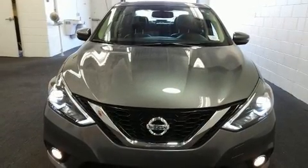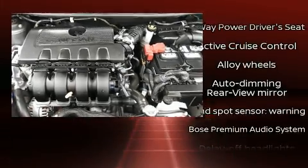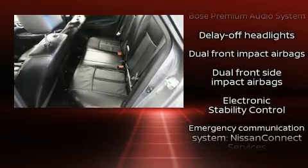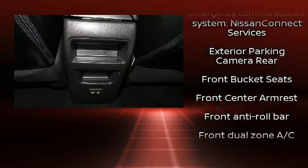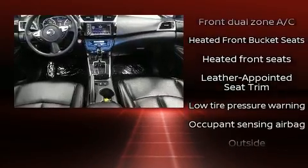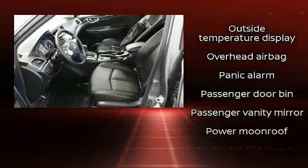Nissan also prioritized safety and security by including head curtain airbags, front side impact airbags, traction control, brake assist, a panic alarm, an emergency communication system, and four-wheel disc brakes with ABS. This car was designed with safety in mind, allowing you to drive with even greater assurance.